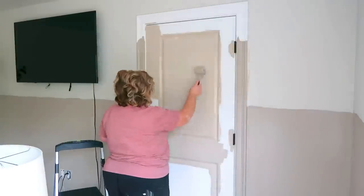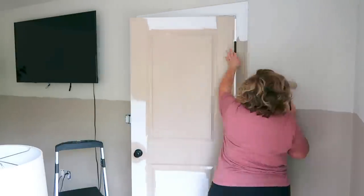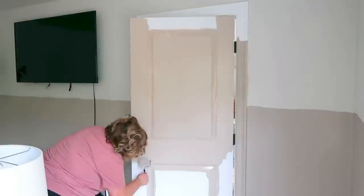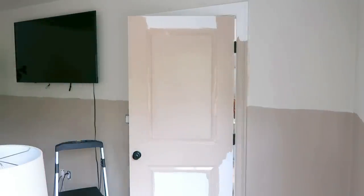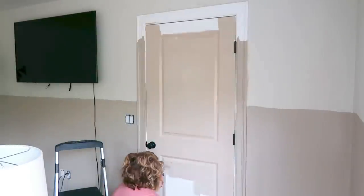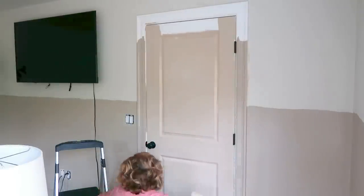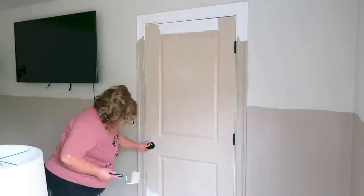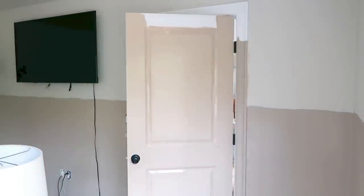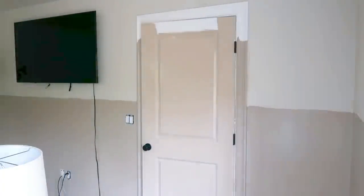But I am, again, staring at this door while I'm sitting in my room editing this video, and I just love the painted door. I think it is so pretty. And I think looking back at my house, if I could change something, I probably would have done white walls with painted trim. I just really love that look. I think it is so very pretty. And I think that the color brings out the beautiful detail on the windowsills and the trim on the door. It's just really, really nice.